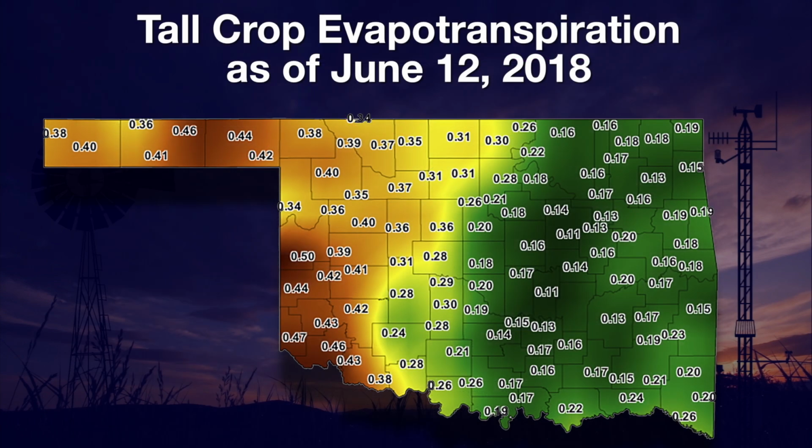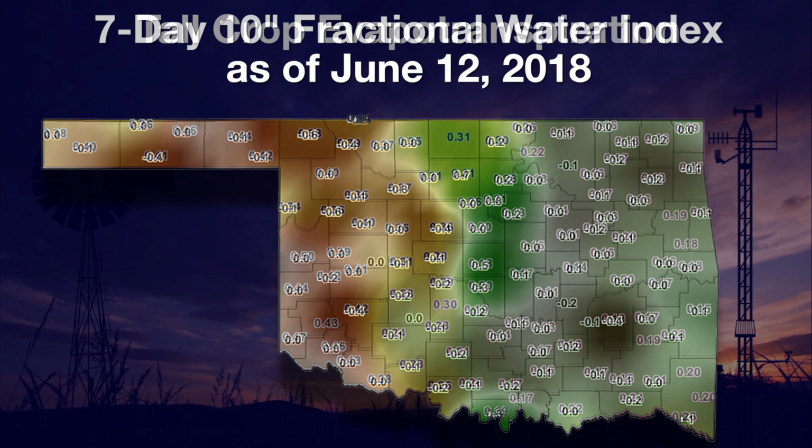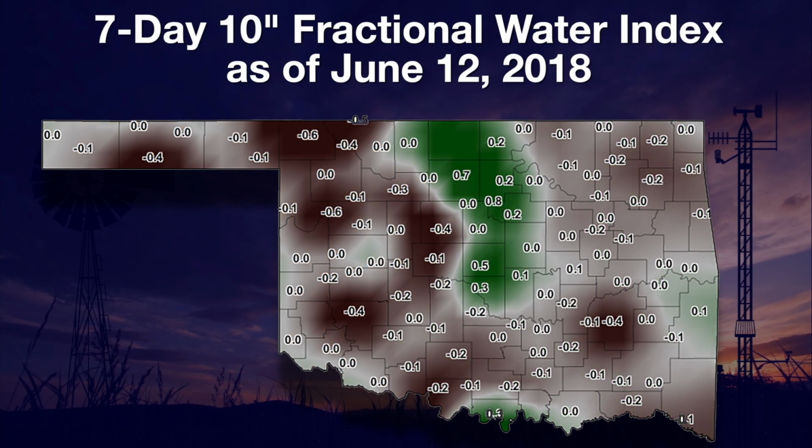The recent tall crop evapotranspiration map shows 0.2 of an inch in the eastern half of the state and close to 0.4 in the western counties. If we look at the change in the 10-inch fractional water index, we see the areas of the state where moisture is being depleted at a faster rate.